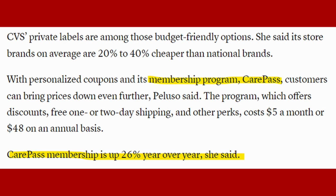Now, again, recurring revenue is a great thing for a company, and at the very bottom here I highlighted this, which is phenomenal. CarePass membership is up 26% year over year. This is a great sign. This is boosting up your dependable recurring revenue and your customer engagement. If they have that, they're using it, they're going to be more likely to stick with CVS and go there over every single time. So that's a huge plus for me.